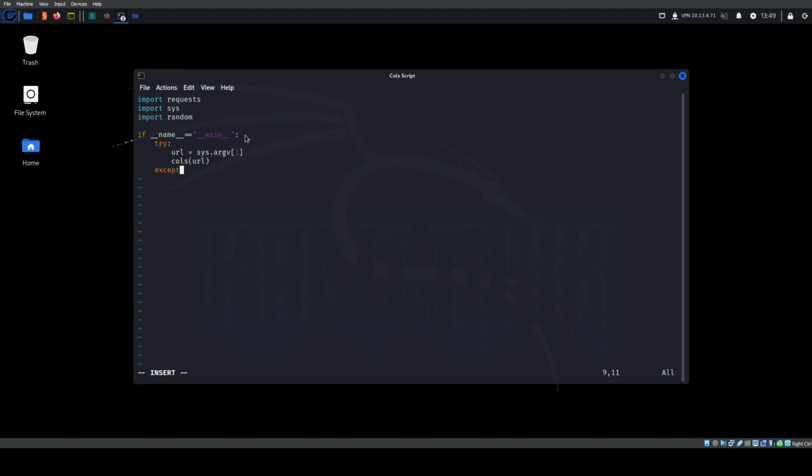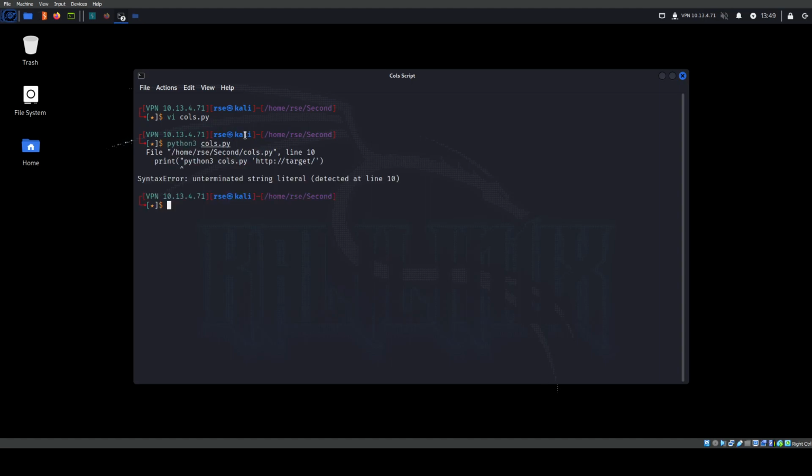So except thing is index error. So if I don't put anything, I'm just gonna print something like Python 3 calls.py HTTP target. You know, it's just for me, but it's good practice. So for example, calls, oh, what did I do?